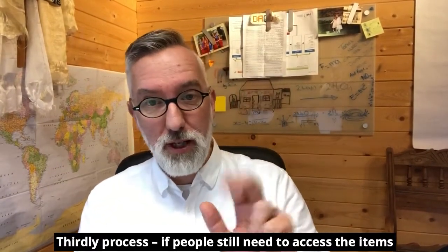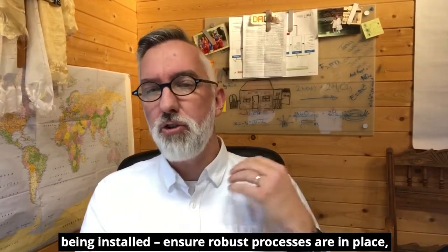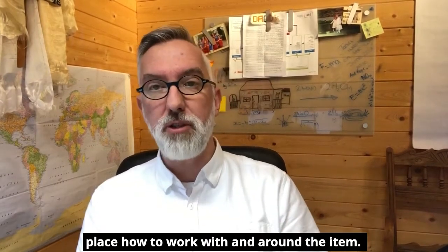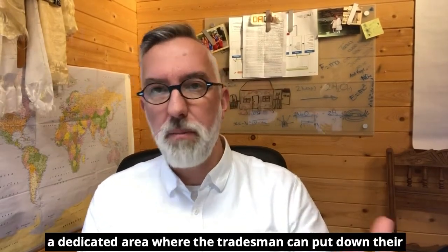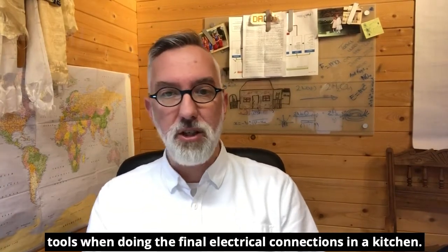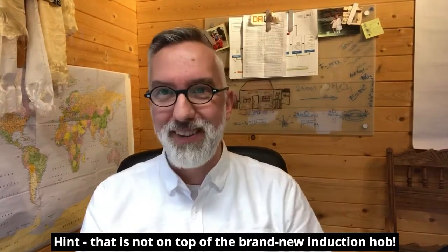Thirdly, process. If people still need to access the item that's been installed, ensure robust processes are in place on how to work with and around the item. This includes good visual management, for example, a dedicated area where the tradesman can put down their tools when doing the final electrical connections in a kitchen. Hint, that's not on top of the brand new induction hob.